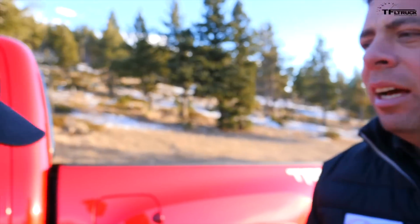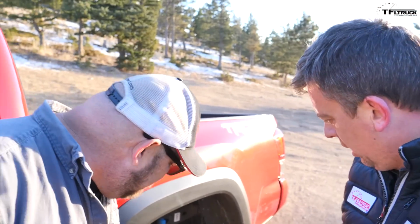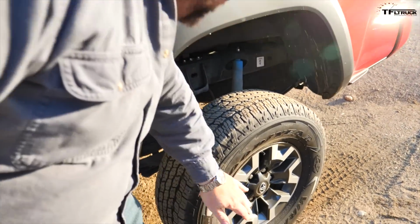Yeah. The Tacoma has better articulation. Yeah, at least in the back. And by the way, they have about the same identical wheelbases. Yeah. About a half an inch between them. And Toyota is using Bilstein shocks. Yep. While the Ford is using their own FX4. Yep, and I'll tell you, pretty impressive stuff.